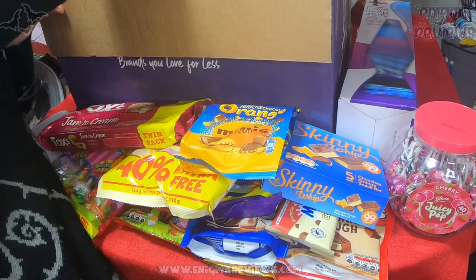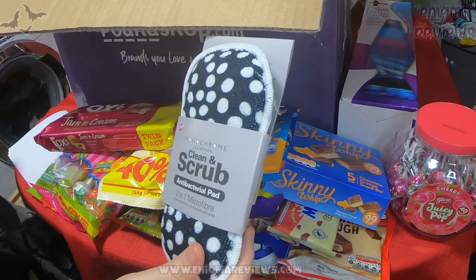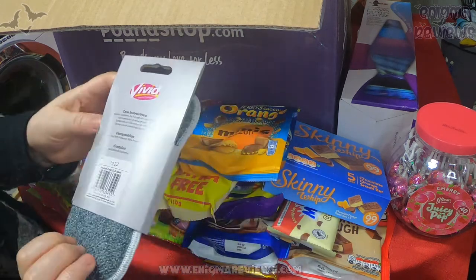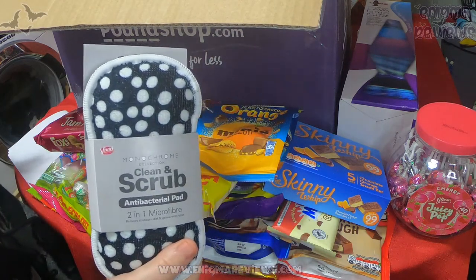So let me just... I'm still grabbing things out of the box, guys, but I'm going to move these and put back in the box. So I grabbed this clean and scrub antibacterial pad. It's 2-in-1 microfiber. I've seen these for a pound, and I thought, wow, that's not bad for a pound. And obviously, because we have COVID, we've got to do a cleaning regime.